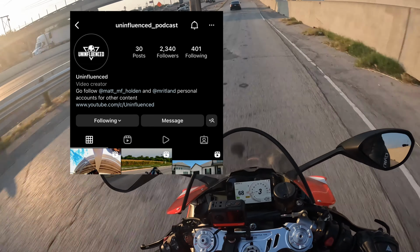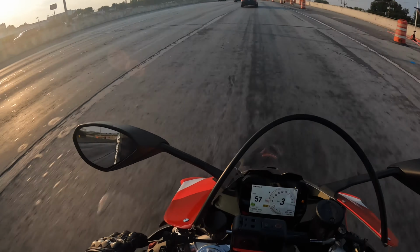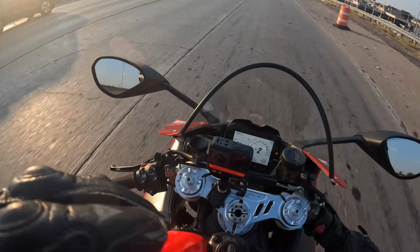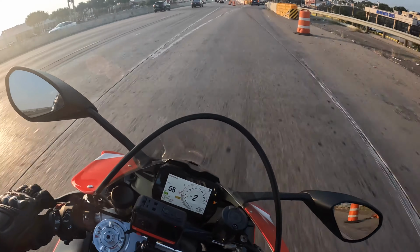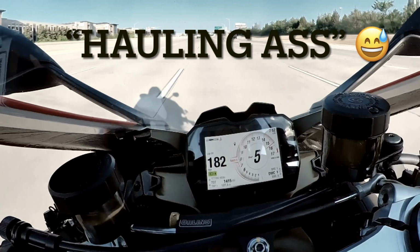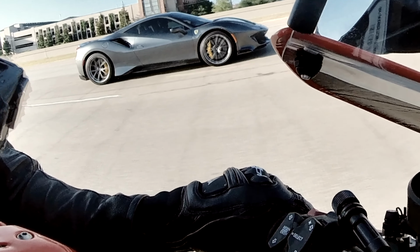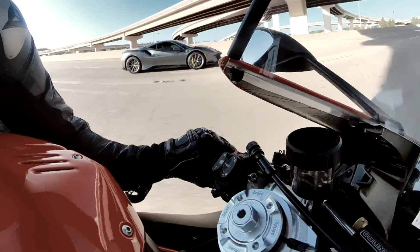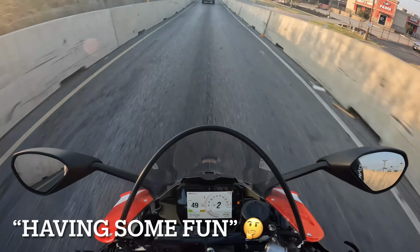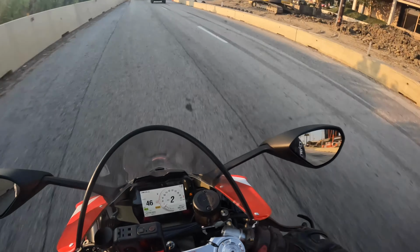So this isn't my first time. I actually rode this a week ago or so, this past Sunday. But we were just hauling ass, man, so I didn't get a chance to really slow down and get a feel for it. Obviously the guys let me pick it up and bring it to my house and take it for a ride. So that's what we're gonna do.